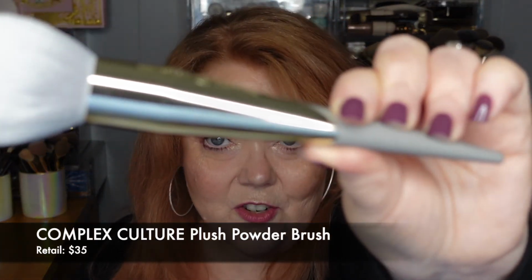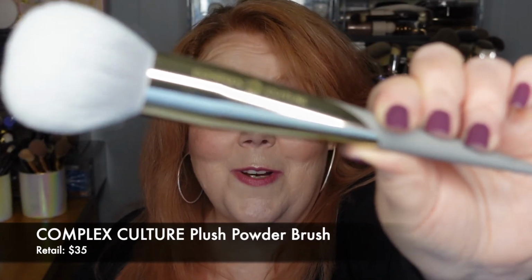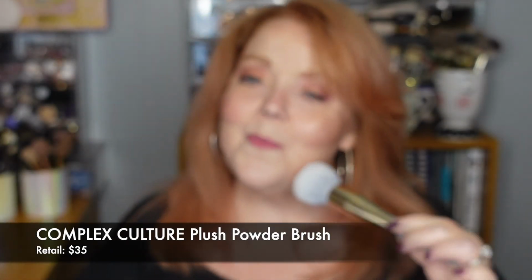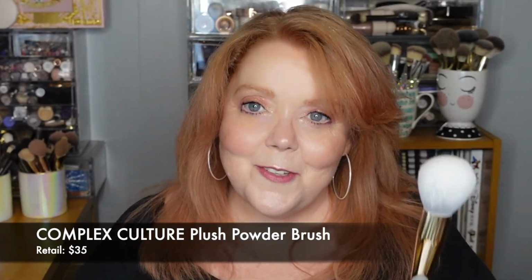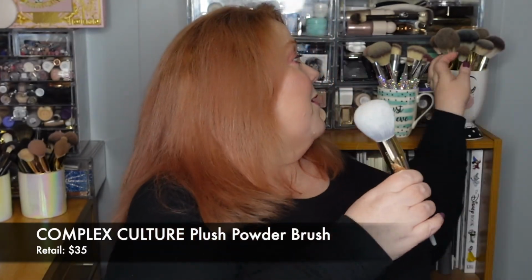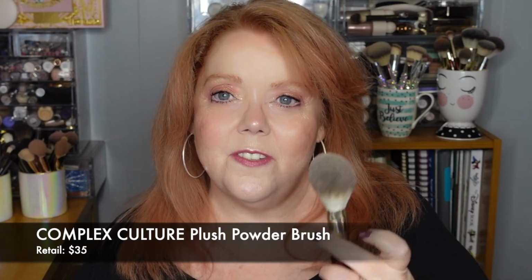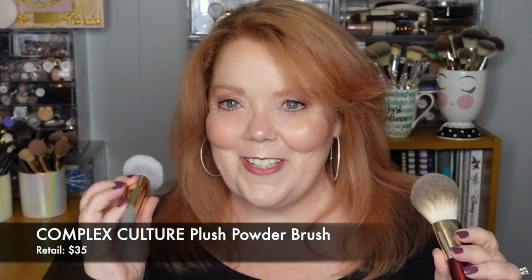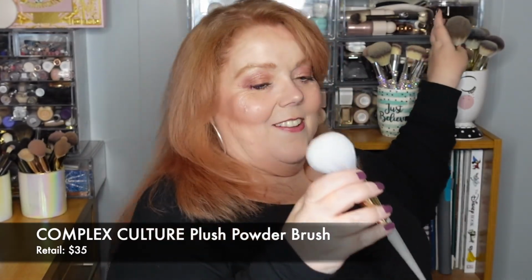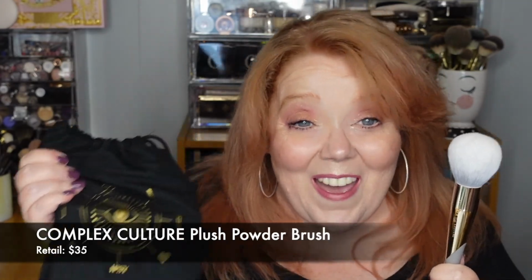Here is the brush. Retail on this is $35, and it is very soft. I will say it's not quite as soft as my BK Beauty brush, which is extraordinary, but it's pretty close. I'm going to be really happy with this. So yeah, this one's already made the box for me, and again, we haven't even opened the bag yet.